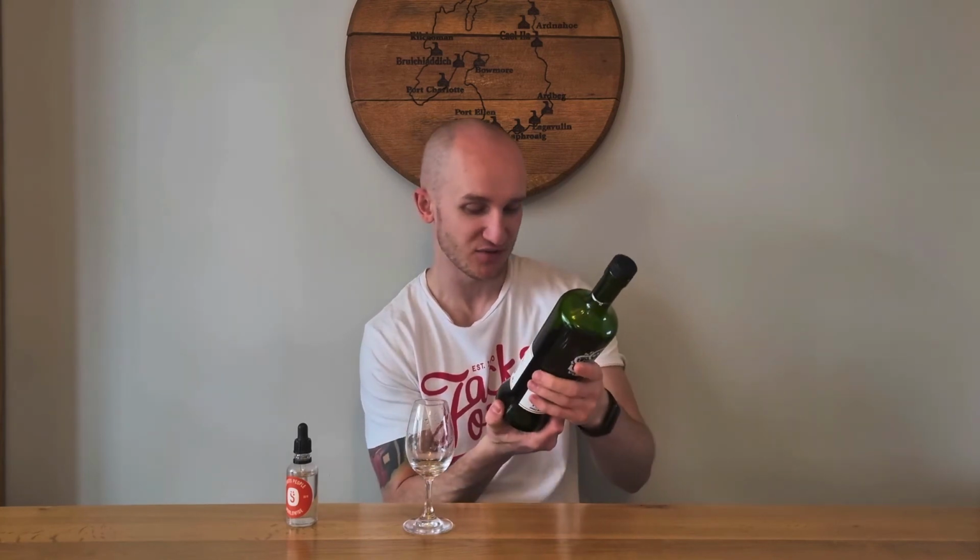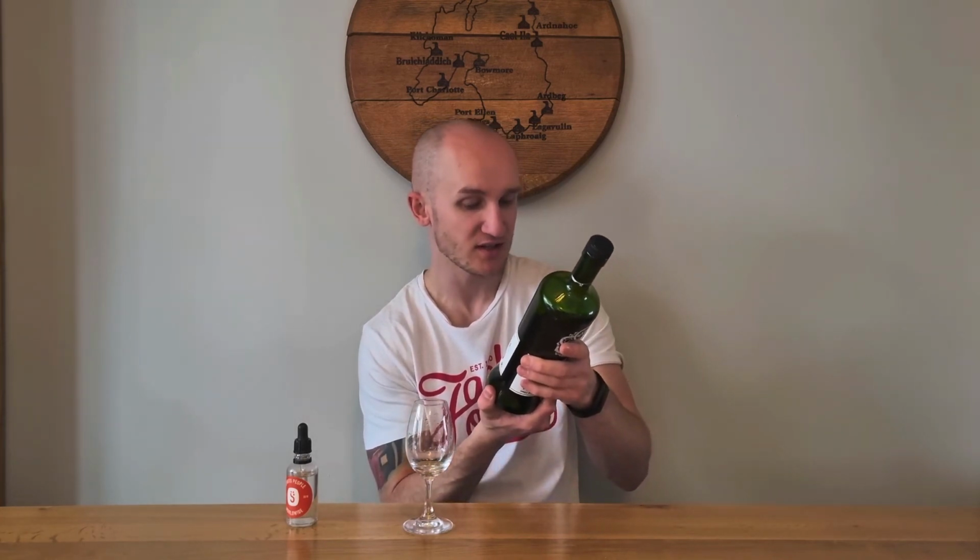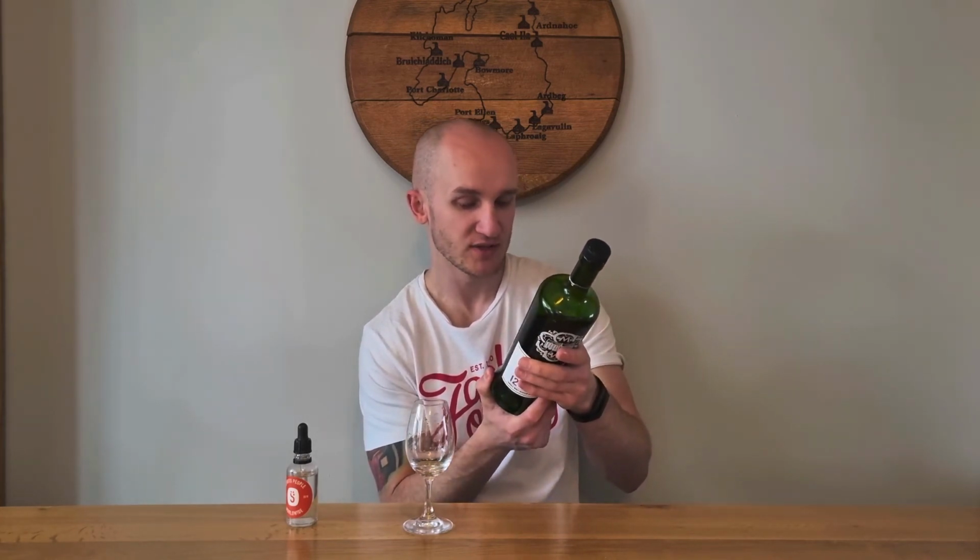It's definitely worth trying. Is it worth £80? I think it was £86 or something I paid for it. It's 12-year-old, cask strength. I'm not sure if it's a single cask, but non-chill filtered. It doesn't say non-chill filtered or no added colouring. I'm almost certain it's not any of those things. I mean, it's in a green glass. I don't know why they'd want to colour it, because that's not really selling it.